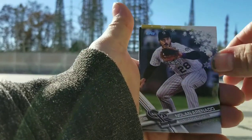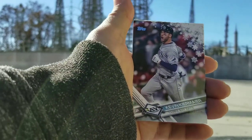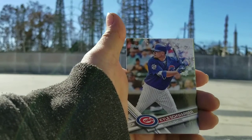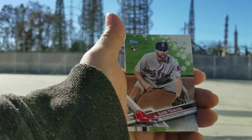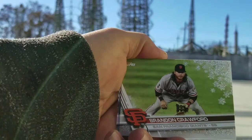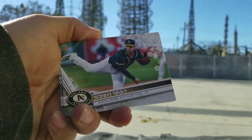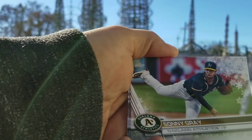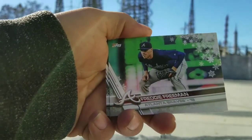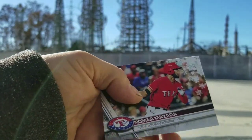All right, Nolan Arenado for the Rockies, Ledmin Diaz for the Cardinals, Kevin Kiermaier for the Tampa Rays, Kyle Schwarber, Cubs, Sam Travis, rookie for the Red Sox. Another one of those glittery snowflake cards, Brandon Crawford for the Giants. Nice. Nice feeling to those. Sonny Gray for the Athletics. Corey Kluber, Indians. Freddie Freeman, Atlanta Braves. Nomar Mazara, the Texas Rangers.